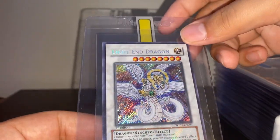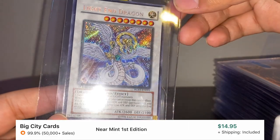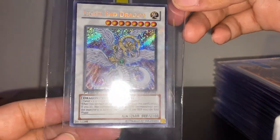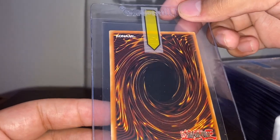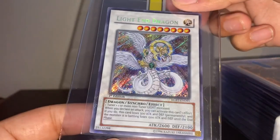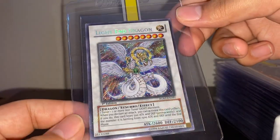Alright, Light End Dragon number one. This one's OC, beautiful bleed here. Yeah, there you go, you can see it there. Beautiful card, pulled myself. So it's just really OC. The corners look a little bit weird on this one. That's it. Here's Light End number two that I also pulled myself from those blisters I have.